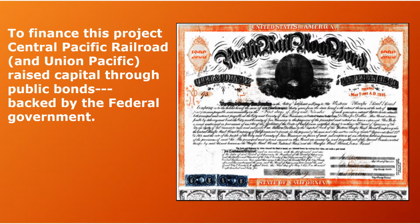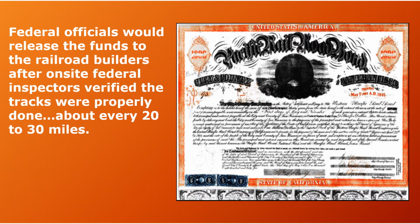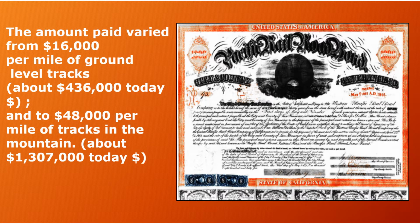To finance this project, Central Pacific Railroad and Union Pacific raised capital through public bonds backed by the federal government. Federal officials would release the funds to the railroad builders after on-site federal inspectors verified the tracks were properly done about every 20 or 30 miles. The amount paid varied from $16,000 per mile of ground level tracks, about $436,000 in today's dollars, to $48,000 per mile of track in the mountains, about $1,307,000 in today's dollars.